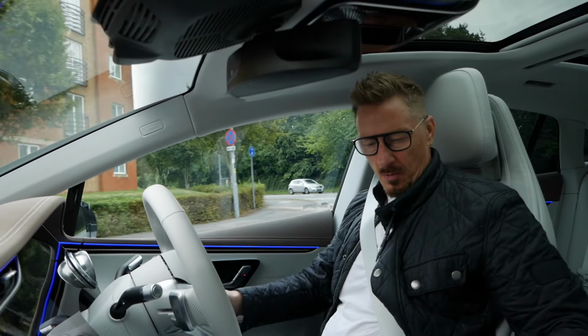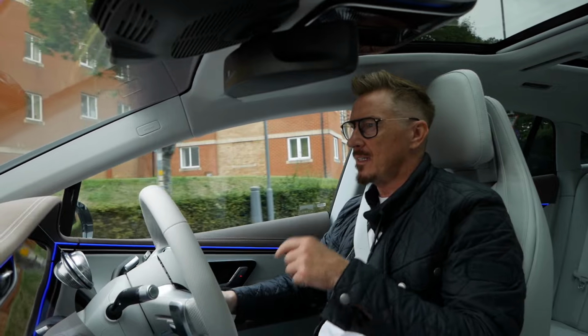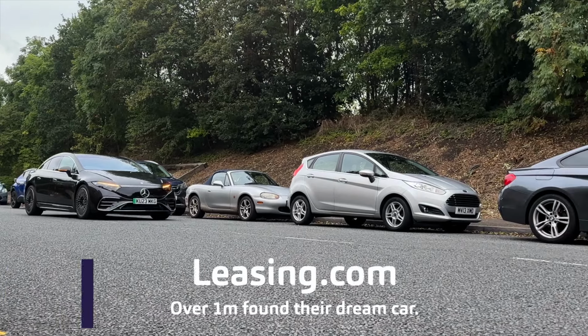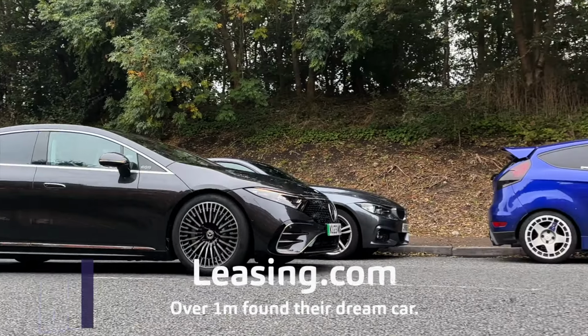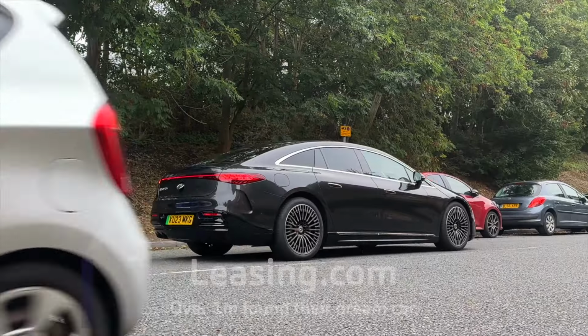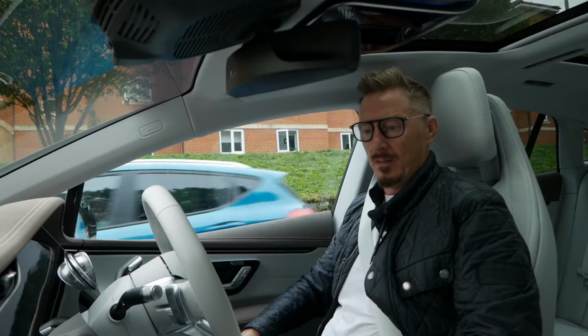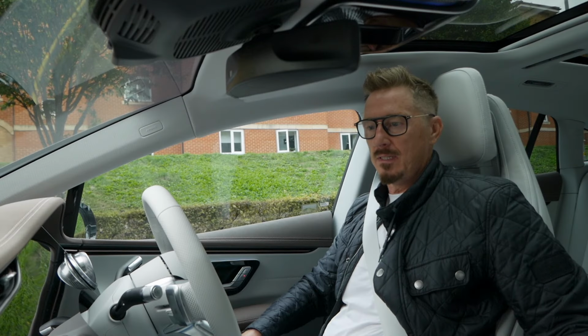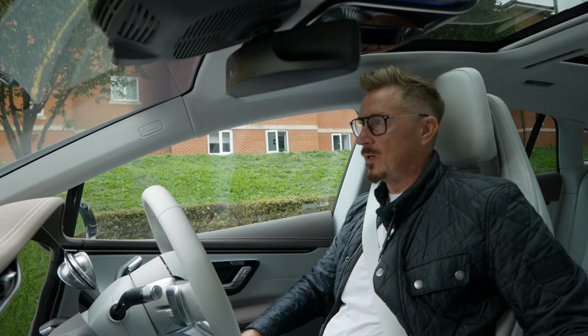Well, we haven't done this for a while, so I'm going to put my hazards on, and I'm now going to look for a parking space, because this will auto park. I'm going to find a small space, give it a challenge. Select the view by touching parking assistant. There it is. Press the start button. That was so easy. Look at this. Oh, wow.